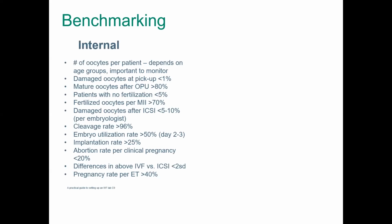The internal sources are usually the traditional ones that we use in the lab, so everyone is using the same indicators. But when you put the benchmark for every indicator, there is a way to calculate it to see the mean, and then there are another two standards to calculate it. The benchmarks usually set the goal that you need to achieve. And these are like what we use every day: the fertilization rate, the embryo cleavage rate, the blastocyst formation rate, and also the pregnancy rate.